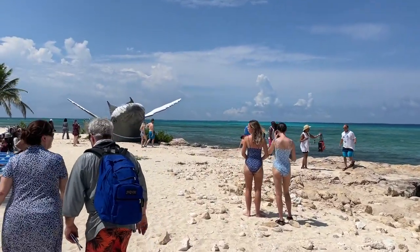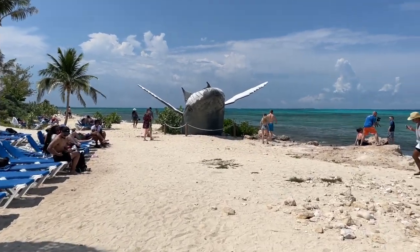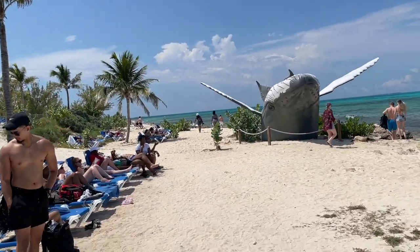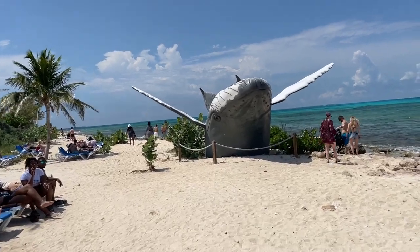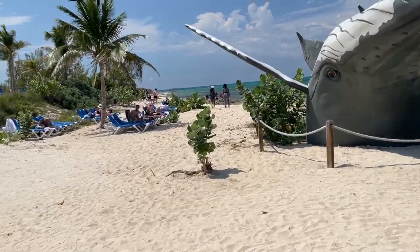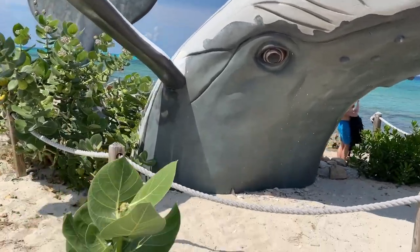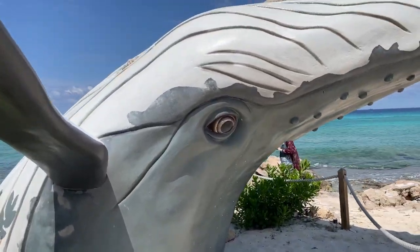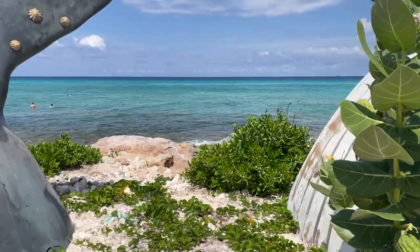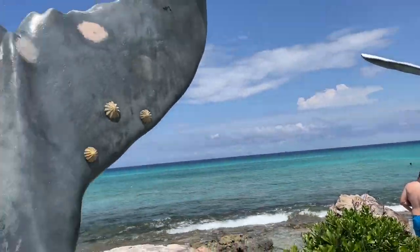They got this statue of a beached whale, and he's smiling. I don't know why he's smiling, he's beached. So maybe he's there to tell us there's whales in the area. But check him out. Whale. Oh, he's not beached. They're just kind of showing him doing his flip. Beautiful.